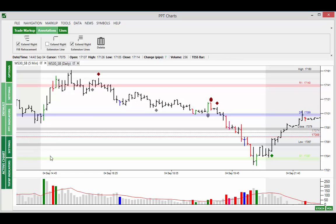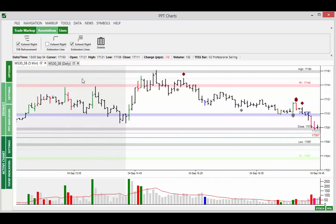We then see some selling coming into the market with the up thrust, but the market then follows this with a professional buying bar. And again, the market trades sideways, but the selling disappears, and then the market just trades up to the previous day's high, which it had already done earlier on in the session.